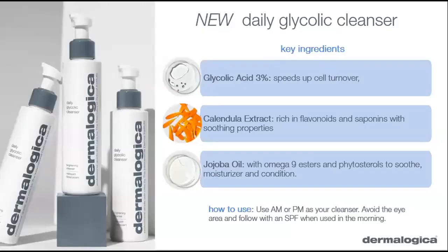Some of the key ingredients in the glycolic cleanser is it has 3% glycolic acid, which is going to contribute to speeding up that cell turnover. It has some calendula extract, which is rich in your flavonoids and saponins, and those are going to be your soothing properties. They're going to soothe the skin so that you don't get the irritation.